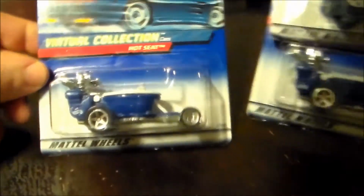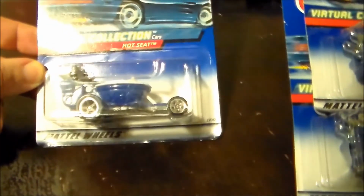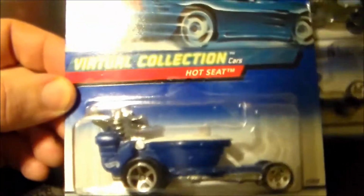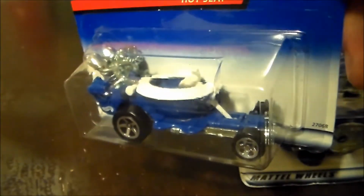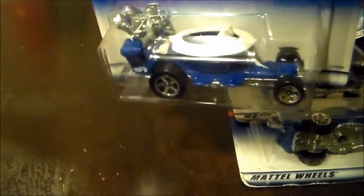And my boss, who's a pretty cool guy, hits auctions and finds whatever, so he bought a table lot of stuff, and the table had 3 of these hot seats on it, so I got 3 of these hot seats, which are pretty cool. I didn't have one of these yet. Little toilet car, pretty amusing. They make me laugh. I don't think Hot Wheels really does stuff like this anymore, so it was cool that he came across these, and he was just like, hey, if you want these, you can have them, because he knows I collect Hot Wheels cars. So pretty neat.